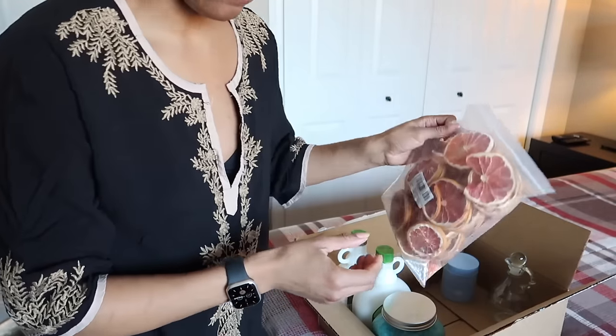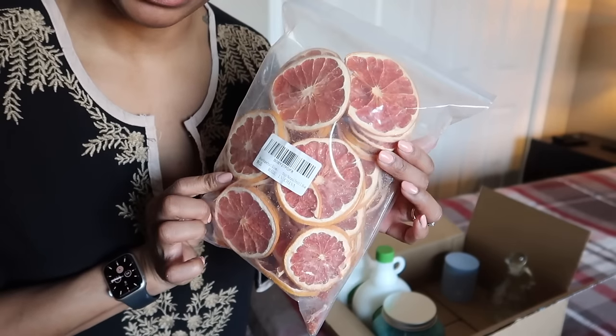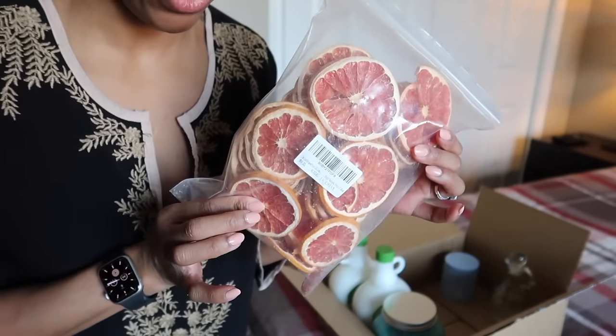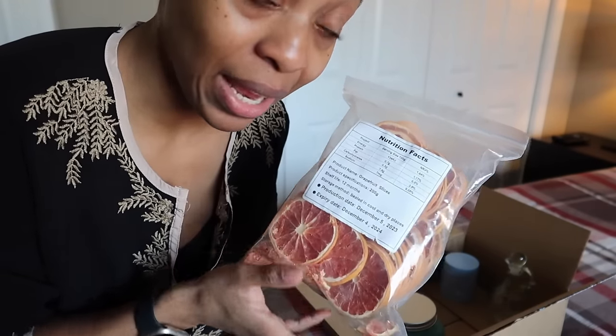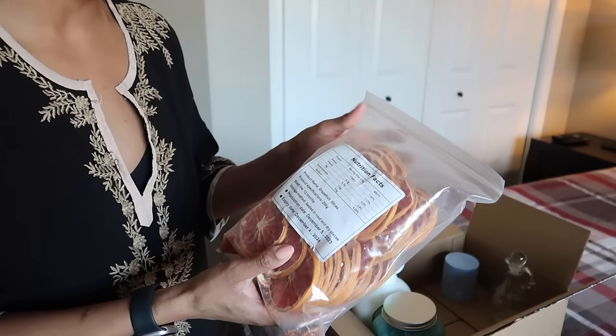And last but not least, I wanted to get some dried fruit. This is grapefruit, one of my favorites, and it looks really, really pretty, and I just want to have these where I can add them to my bath if I want. You can also eat these. They got the nutrition facts here, okay? This is food grade, but I just wanted it for my bath, so we won't be eating them. But these could be nice for cocktails and whatnot.